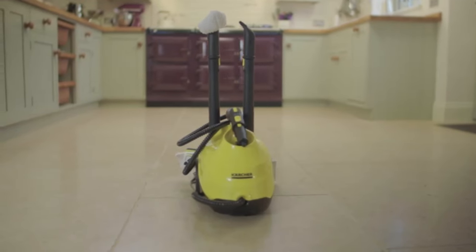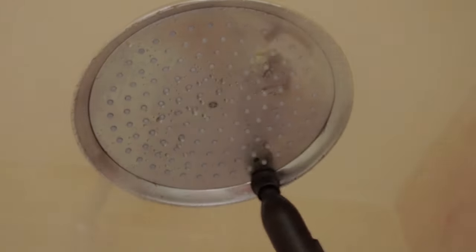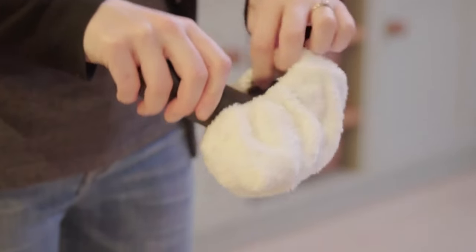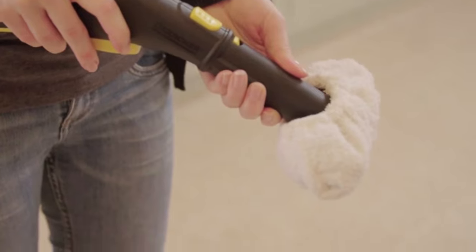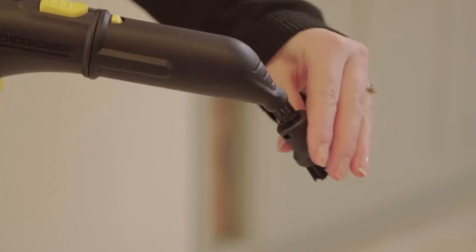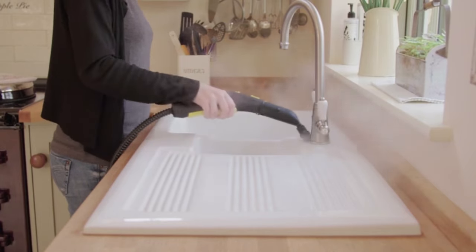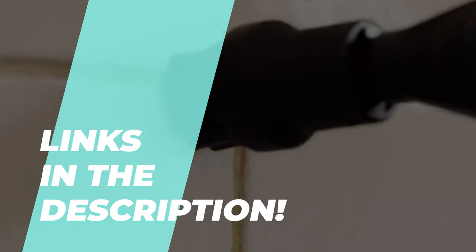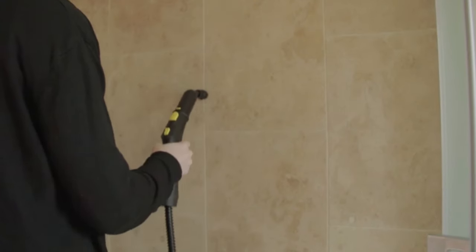The best steam cleaners for 2024, eco-friendly cleaning. Welcome, cleaning enthusiasts. Get ready to revolutionize your floor cleaning game with our latest video, unveiling the ultimate heroes of hygiene, the best steam mops of 2024. We're about to dive into a world of sparkling floors and effortless cleaning solutions.